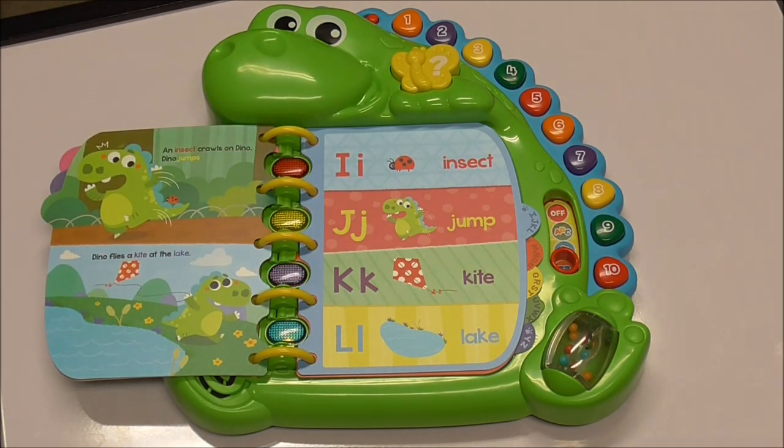Find the lake. Lake, that's correct. Find the insect. Insect, that's correct.